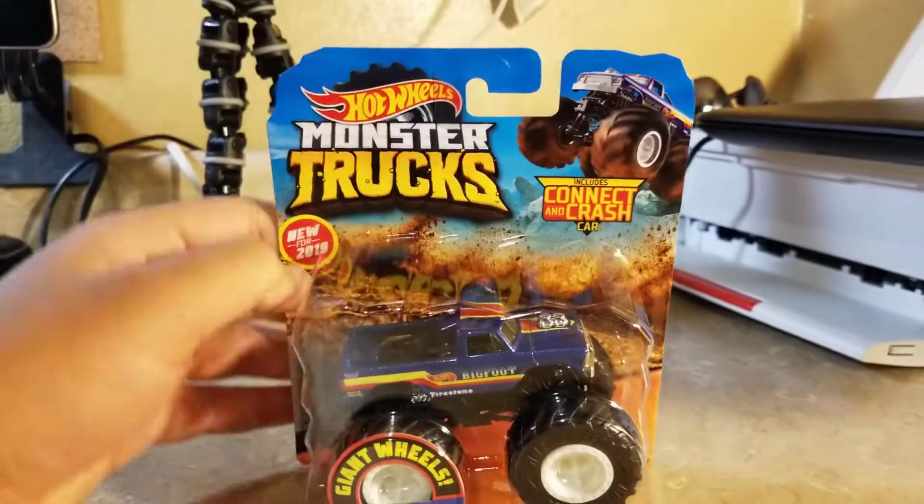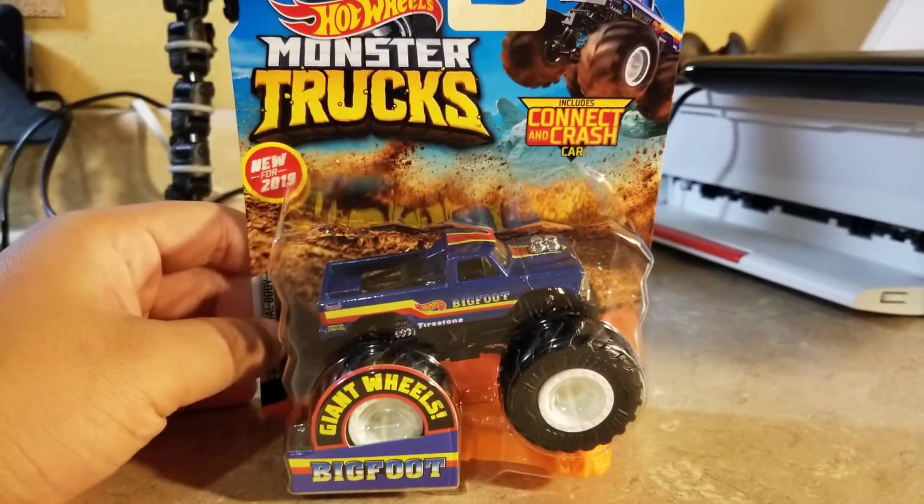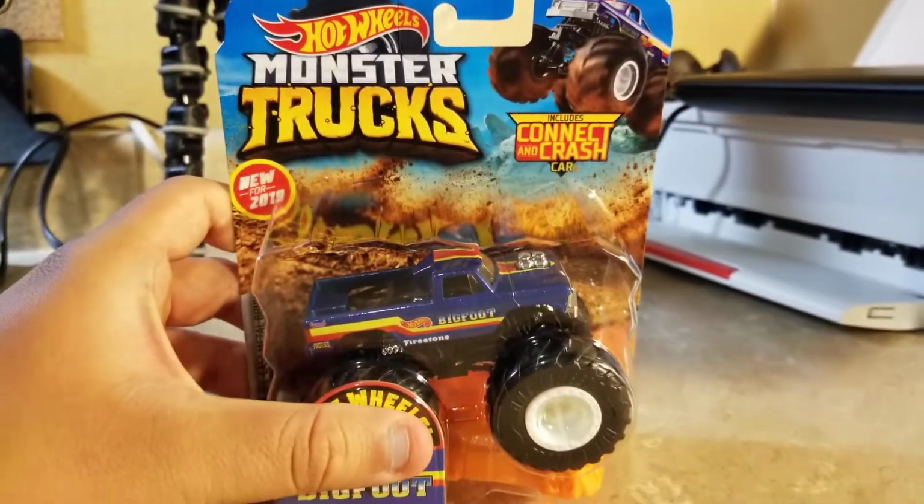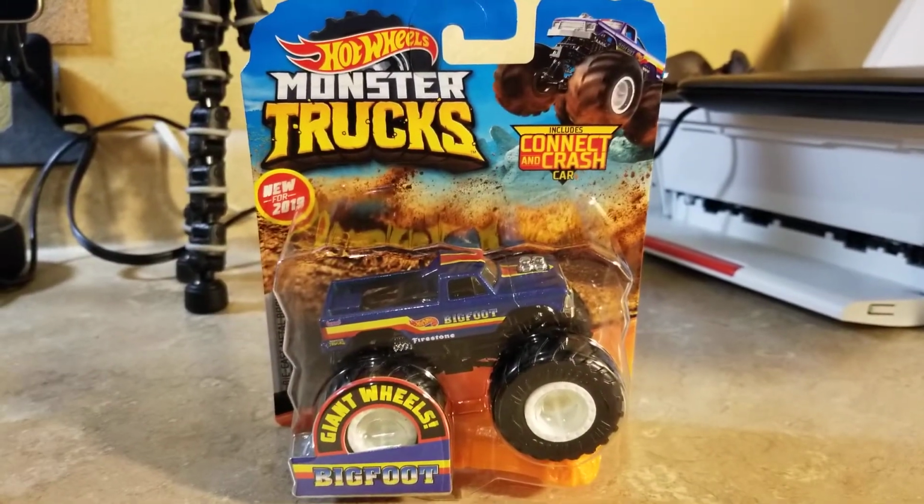So yeah, it looks pretty cool, the Bigfoot number 8, and I finally have it. And what do you think of this kind of Bigfoot number 8? This is all I can say.